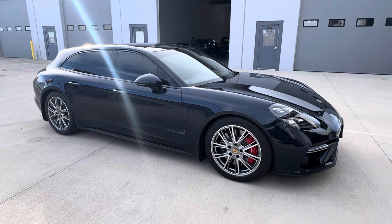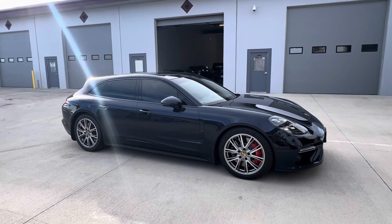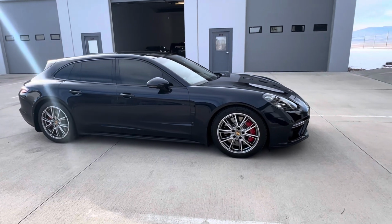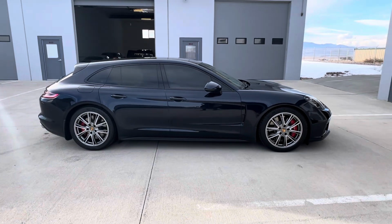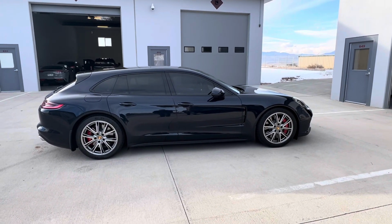What a spectacular car. So funny. I've been selling Porsches all these years, sold no Sport Turismos. This will be the third Sport Turismo this year. And I think this is the best of the three. It's just stunning, perfect, beautiful. I can't imagine a better everyday driver.